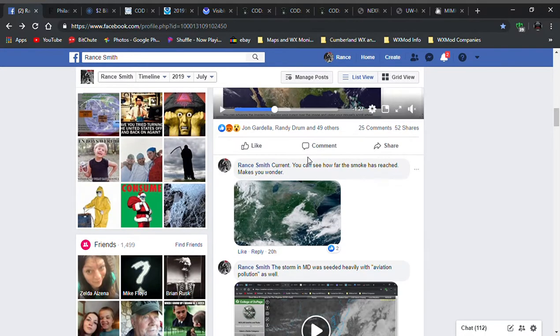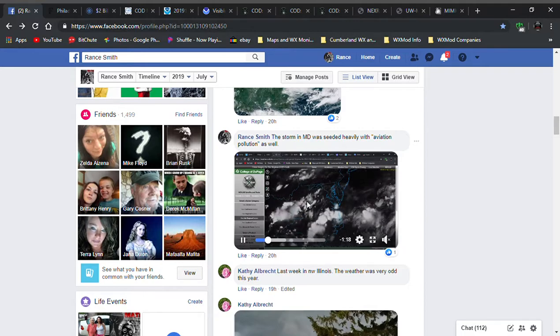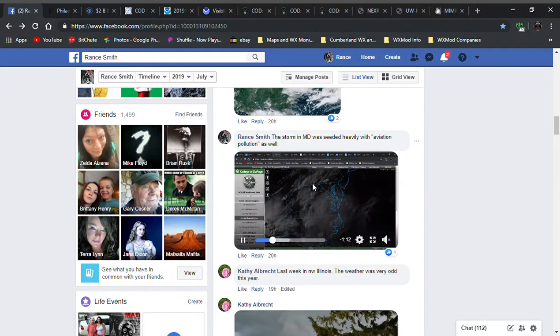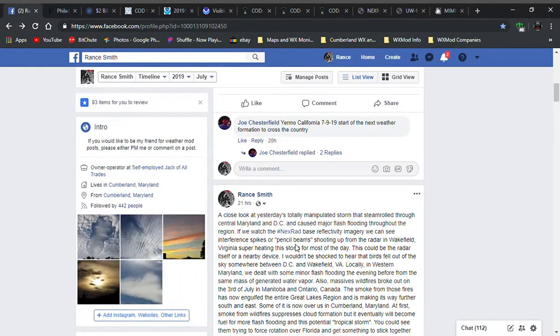And then from the night before, you could see heavy seeding from the commercial airlines. So I'm showing here, and then your mass water vapor generation underneath the cloud seeds, the aviation pollution. But just wanted to make a quick update.